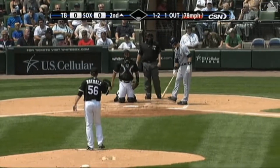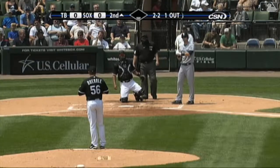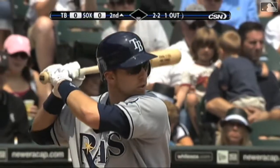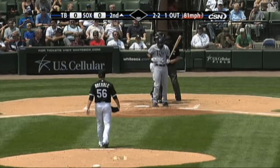Checks it up on the change, and a count 2-2. If both of those young left-handers wind up 40 plus over 500 for their careers, they will have been very successful, as has Mark Buehrle. Foul tip.